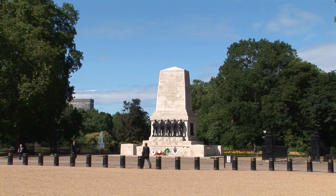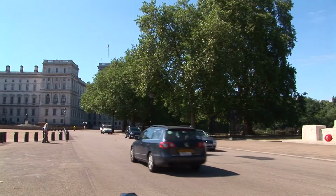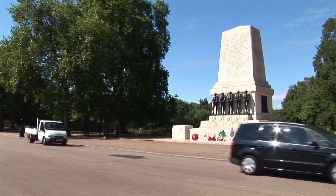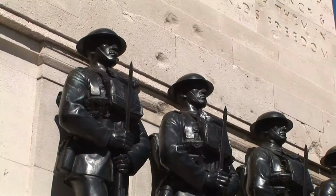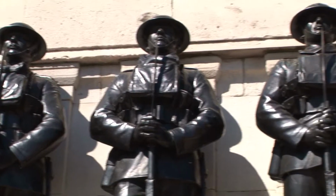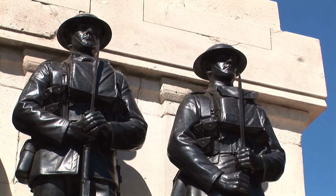War memorials are a familiar sight in the British landscape. They provide insight into not only the changing face of commemoration, but also military history, social history, and art history. The Guards Memorial, Horse Guards Parade, commemorates all those members of the Household Division who died in the Second World War and in the service of their country since 1918.